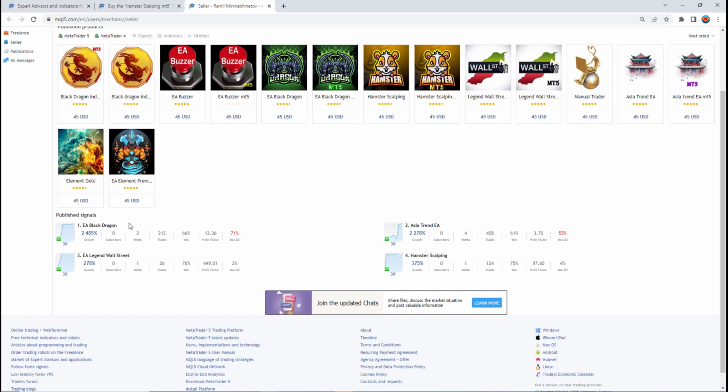So right now, the two that I'm looking at are EA Black Dragon and Asia Trend. And as you see, 2 weeks here has made over 2,000%. This one, 4 weeks, over 2,000%. And look at this one, Hamster: 1 week, it's made 300%. So as I've talked about in my previous videos, get to 100%, take your money out so you're running risk-free, and you keep taking it until it crashes.